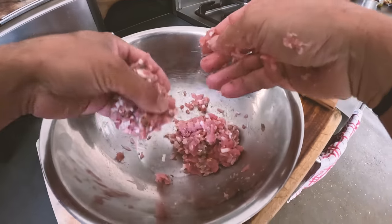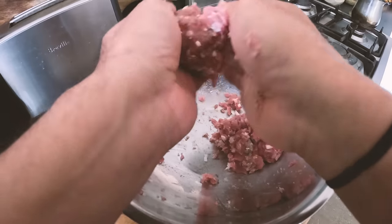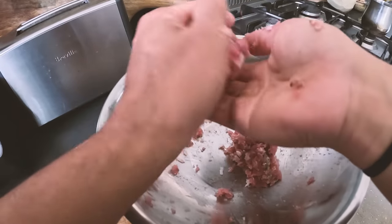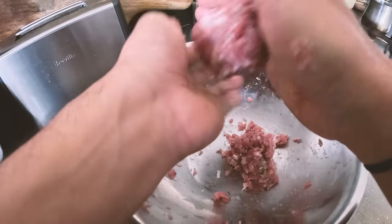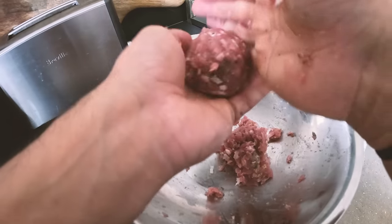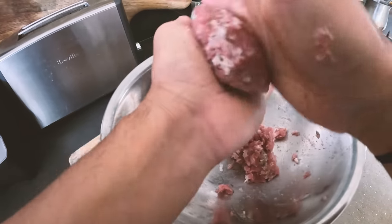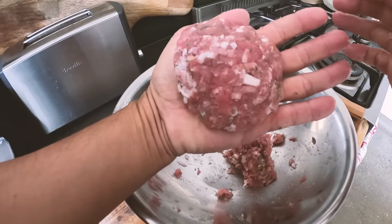Okay, and just shape it into patties. Might just make two patties, maybe plenty. We'll make a double cheeseburger maybe. And no need for the egg in these ones because they hold together quite well, as you can see.